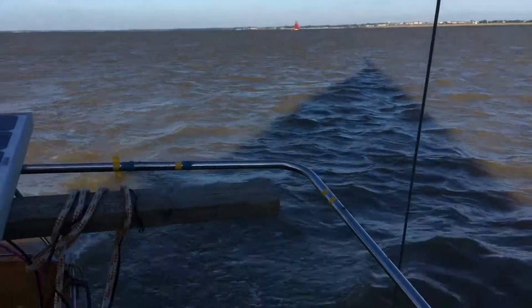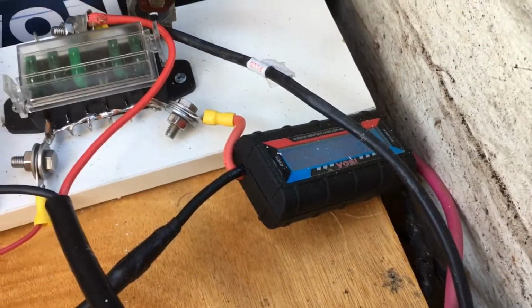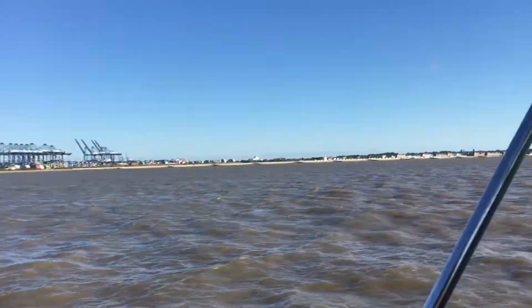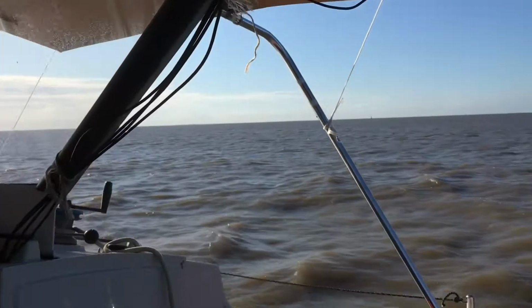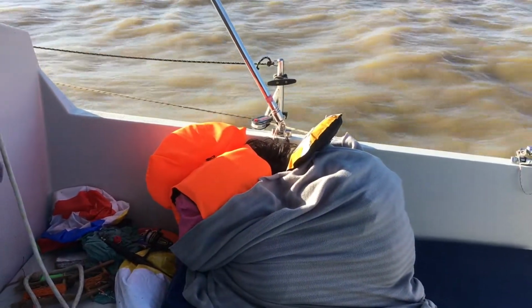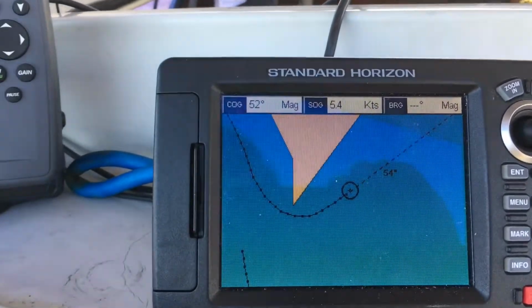The torpedo is up. The battery is still solar charging. 22.37 volts, that's not bad. So we didn't use up much power from the battery. We're sailing away at the moment. The sun's coming up. Everybody's out of bed as well, although they're powering a bit from the wind. And we're going at around about 6 knots.